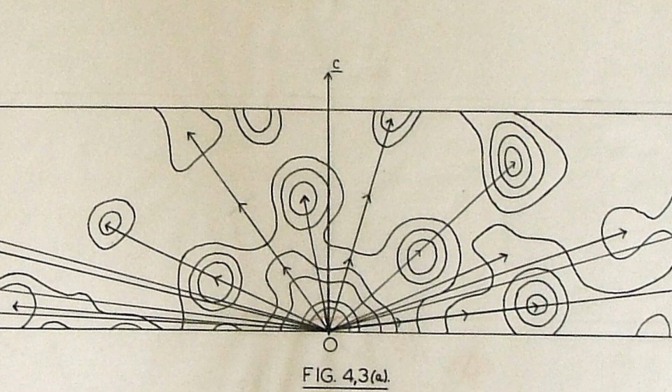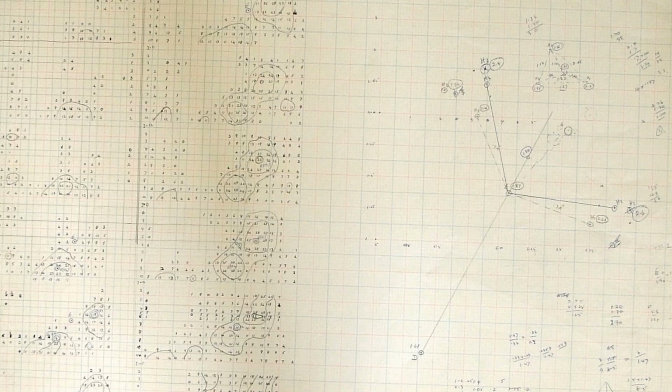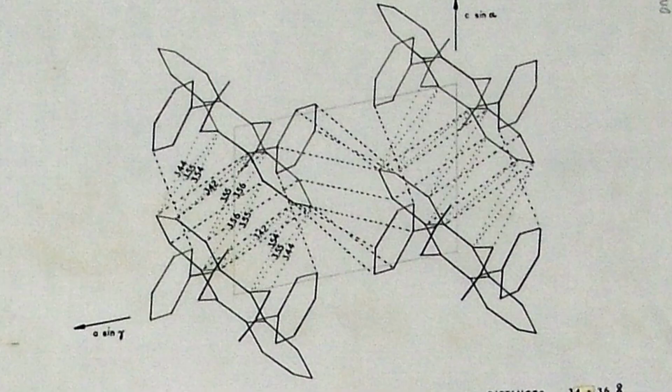Shortly after, an Australian-born physicist working in Cambridge called Lawrence Bragg worked out why this happened, and with his father William Bragg came up with an equation to explain it. It thus became possible to use these measurements to produce a three-dimensional picture of the density of the electrons within a crystal, and from that work out its atomic structure.